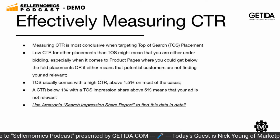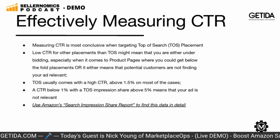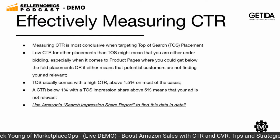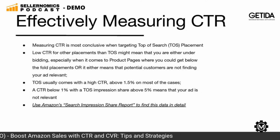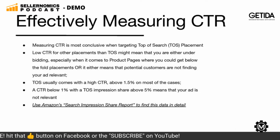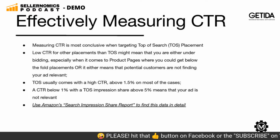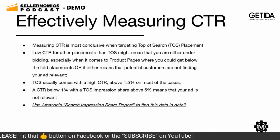Now, your question might be, okay, how do I actually find all this information? Well, the best source is going to be Amazon's Search Impression Share Report, which you can find in Campaign Manager under the report section. I find that this is a very underutilized report. A lot of people don't use it, but it's really valuable because you can get your PPC conversion rate, your click-through rate, which you can calculate by figuring out how many impressions you got against how many clicks, or actually inverse that, and then also your impression share for that particular keyword. So definitely dig into that data. I think a lot of that will make more sense once you get familiar with that report.